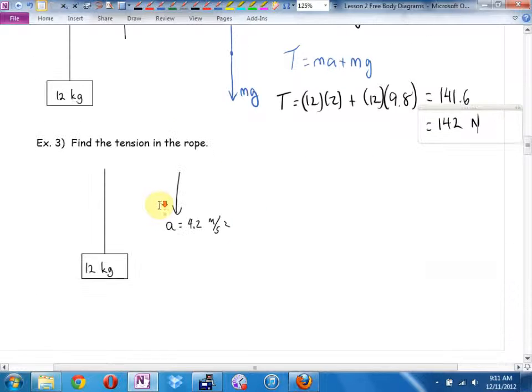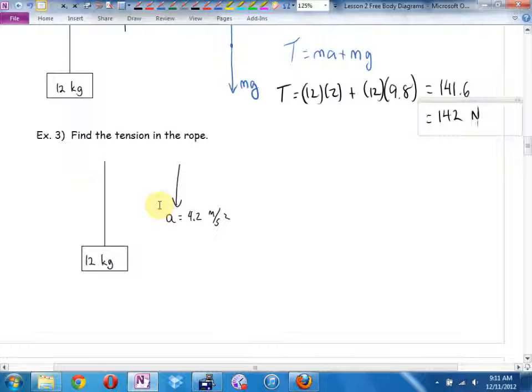Compare example 2 with example 3. In example 3, we're lowering this object down. We're lowering the mass. What does example 3 want me to find? Read the question. Tension. How am I going to start?